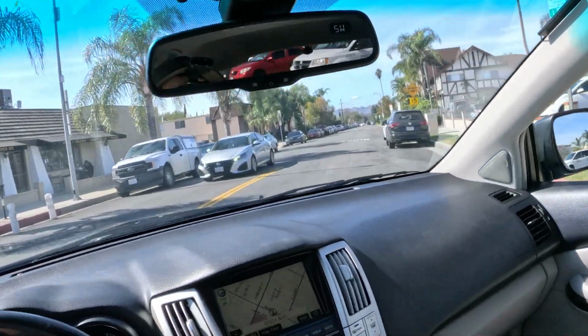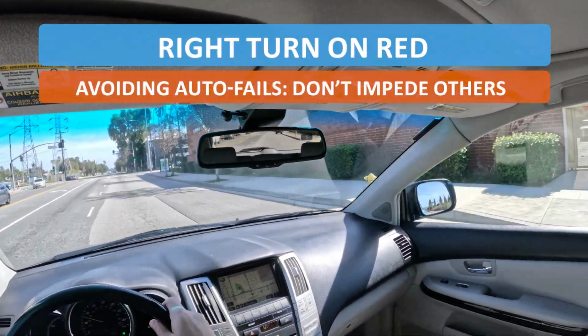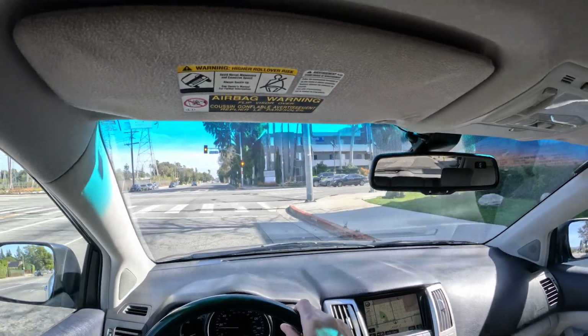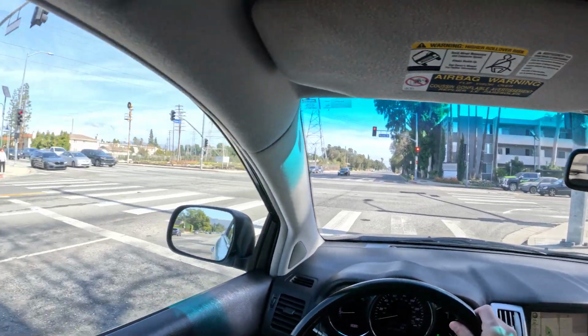If he had been coming towards me, he has to get all the way out of the crosswalk before I can go. Right signal, right mirrors, over my shoulder. Nice. So I'm gonna have to stop here, right? I did not want to accelerate to that light just to make it. That would have not been safe.